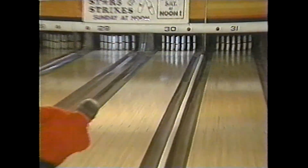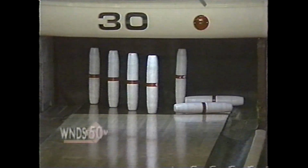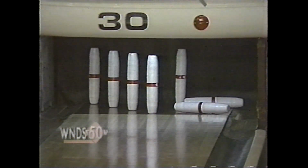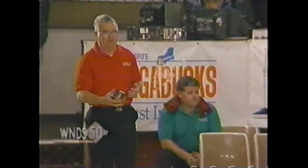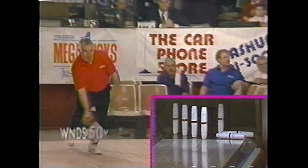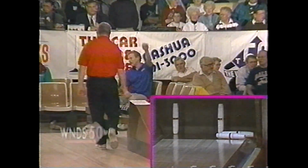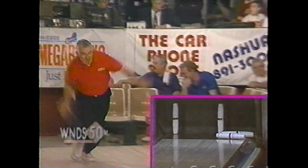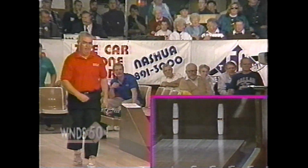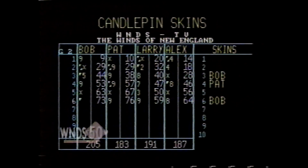Alex Pendleton now for the 6th frame, and he also needs a mark. He's going to shoot at the 4 horsemen in the 9 pin. Spare leads for the skin. Alex with the last chance to change it. Looks pretty good. No, he couldn't carry either the 7 or the 9, so that's a $30 skin for Bob Kelly, as he continues to be the money leader and the pinfall leader here. 8 for Alex Pendleton.